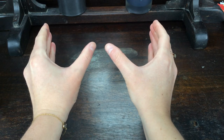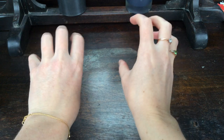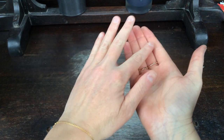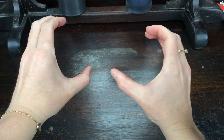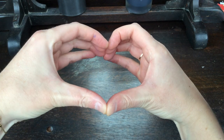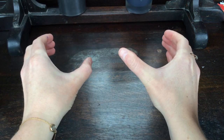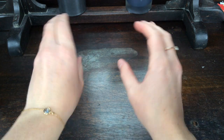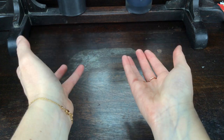So you're going to reach your hands out as if you're going to open a door handle, a doorknob. And so you've got your fingers all closed like that and then your thumb open. So it's almost like you're going to make a heart look if you put them together like that. So you're going to hold them like that and then you're just going to twist your wrists. Okay, these are your wrists here. And you're just going to twist.